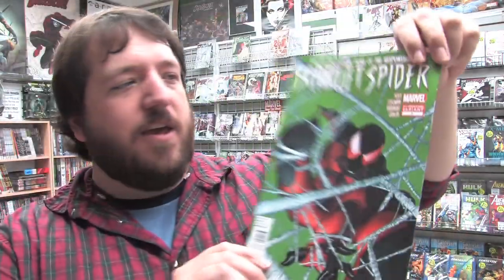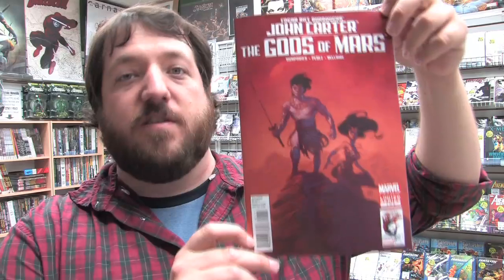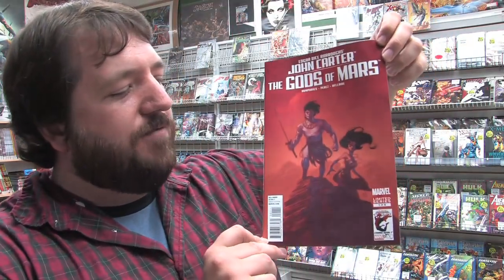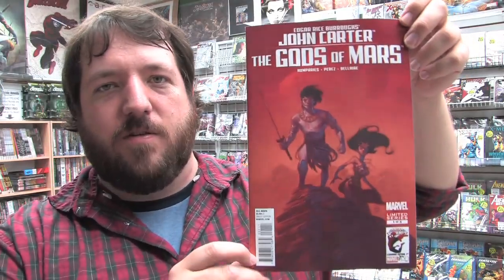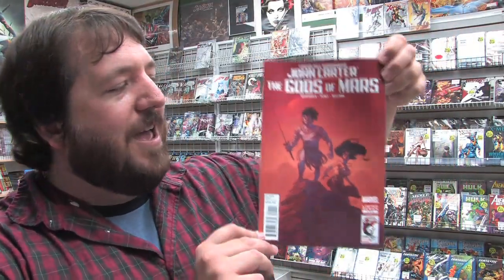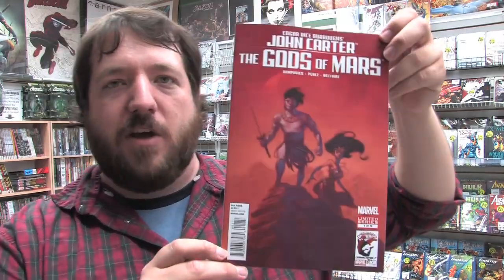Avengers is filming in New York City. Come on. We've got a third printing of Scarlet Spider issue 1. We've got a second printing of issue number 2. John Carter, The Gods of Mars. The movie may not have done so well in the box office, but this is a limited series, written by Sam Humphries, who's an up-and-coming superstar writer, and it's beautifully illustrated by Ramon Perez. So I want to check it out.